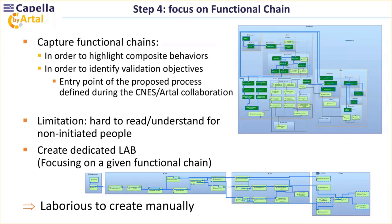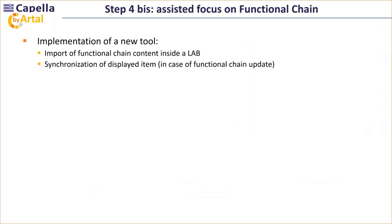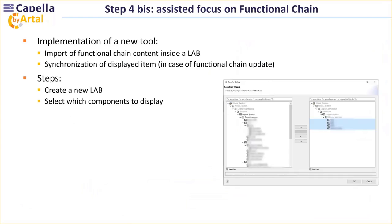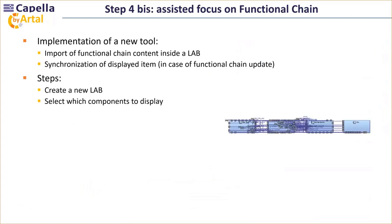So the idea was to implement a new tool dedicated to the generation of those specific views, okay, a dedicated LAB for the representation of a given functional chain. There are several steps. First, you create a new LAB, and you display in this LAB the components you want to display. In this case, we select four components. By default, in LAB, if you have a lot of connections, you will have this kind of diagram, quite hard to read and to lay out.